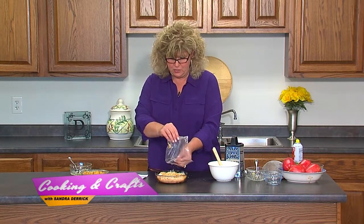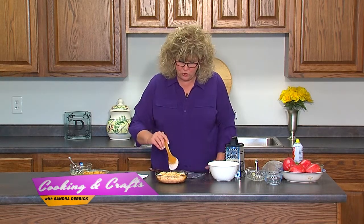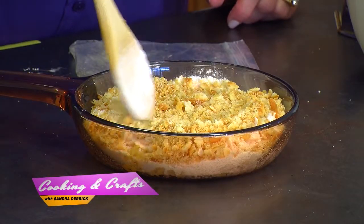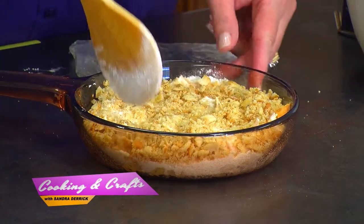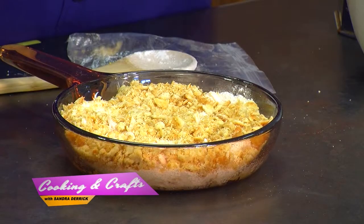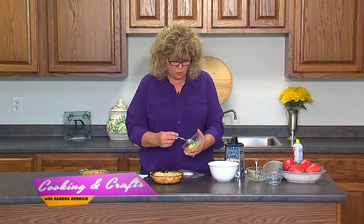And again, I'm making just a little abbreviated version, and I'm also making a mess here. And what you want to do is just spread that out a little bit. And you want to try to get the crumbs mixed over your pineapple cheese mixture there. Then you're going to need a stick of margarine. It could be like the kind that's wrapped up in the little individual paper. And then you just want to drizzle it.